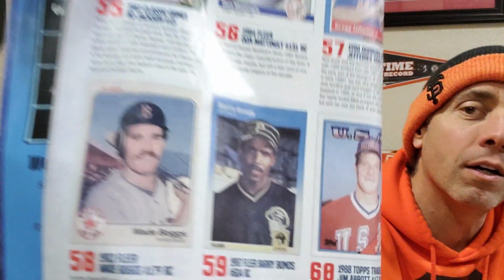All right, so number 58, the 1983 Fleer Wade Boggs. In my opinion, not my favorite rookie card of the 80s, but Wade Boggs is a great ballplayer. Let's see, another Boggs rookie makes the list.